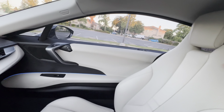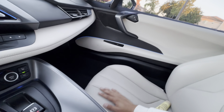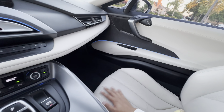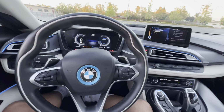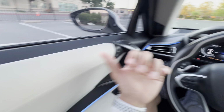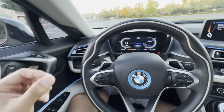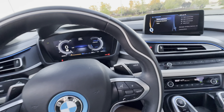Another fun thing about the car is that it has these pearl white seats, which I do enjoy. They are pretty nice when it comes to just sitting in. They're rather comfortable. They kind of hug your body, and it's just a fun car to drive, especially when it's really hot. These seats tend not to get as hot as compared to the black seats, so I do enjoy that aspect of it.